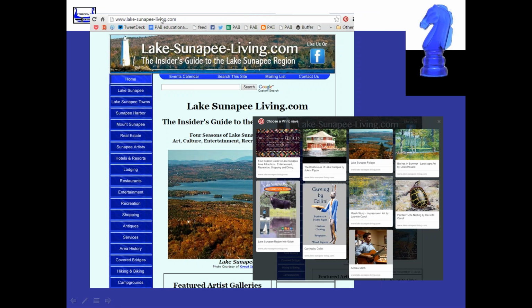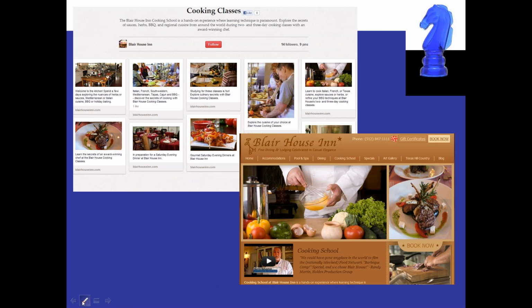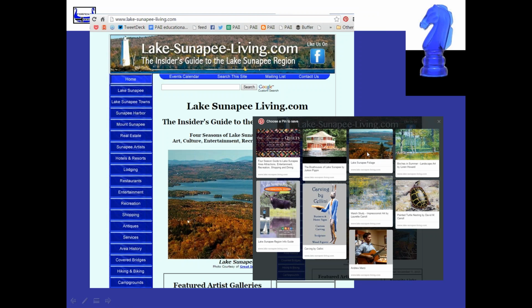Now, this is an example of what I was talking about, the Pinterest button. So if I went to lakesunapeliving.com and I wanted to pin one of these images, I would just go up to this, and it would pull in all of the images that you would see on the page. And from that, I can select this one, for example, and then it will pin that to a certain board that I specify.